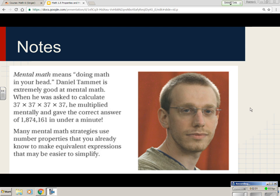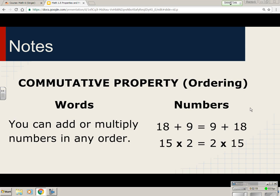How was he able to do that? Well, he used mental math strategies, and I'm going to try to teach you some strategies, not to be able to do a number this big, but to be able to do simple math with numbers a little more challenging than just 10 times 2. Okay? So let's get started. All right, there are 4 different properties we're going to look at, with a bonus one in mind.